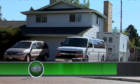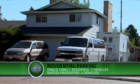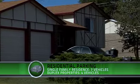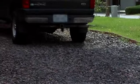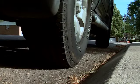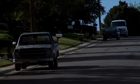The residential parking code allows you to have as many as 7 vehicles on a single-family residential property. 4 vehicles per unit are allowed on duplex properties. All vehicles must be parked on an improved surface such as concrete, asphalt, or gravel. Only operable vehicles that run, have inflated tires, and current license plates may be parked on the street.